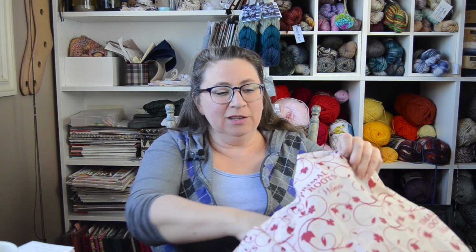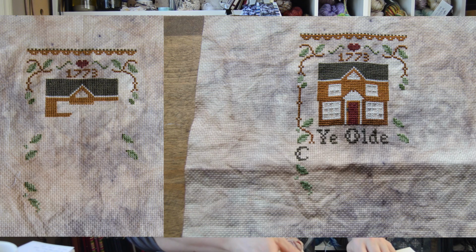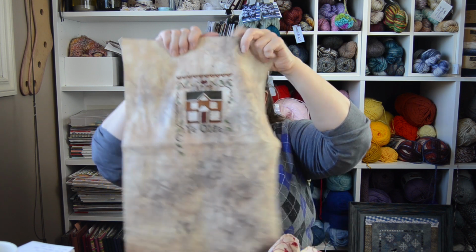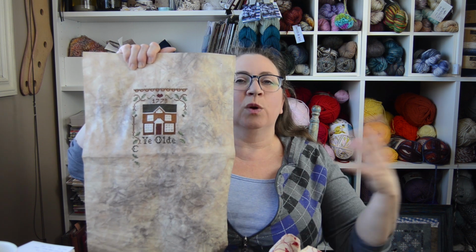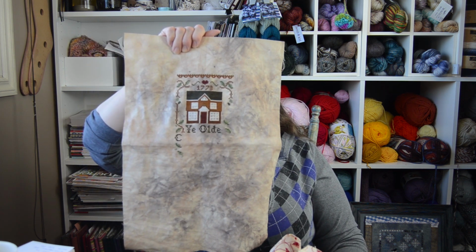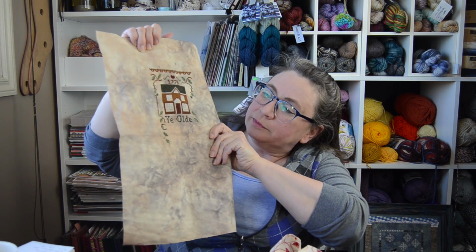Hopefully on the screen you'll be seeing where I was at, and now I can show you where I have gotten to. And I believe, yes, this is the piece I put the most work into. There's just something about this one, it's one of those charts where it's just one more stitch, just one more stitch, just one more thread, just one more. And I find myself stitching when I shouldn't be on this piece. So I put 855 stitches into Ye Olde Coffee House. So I've gotten a lot done on this one.